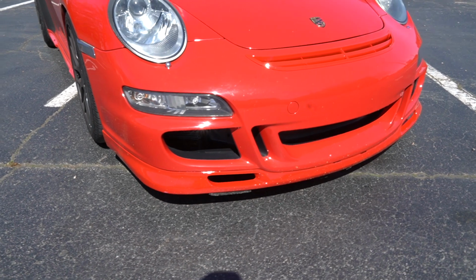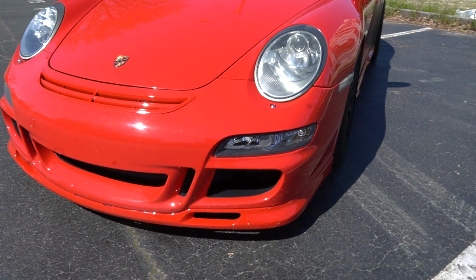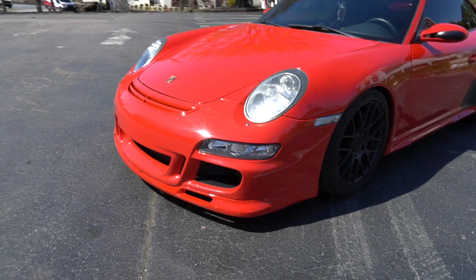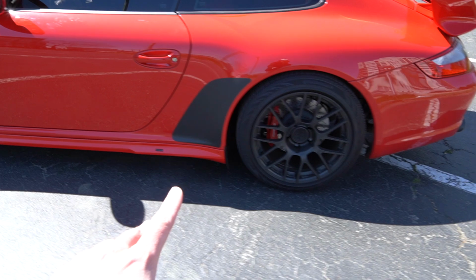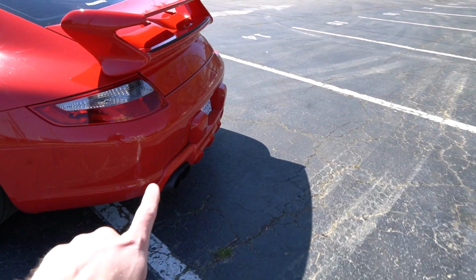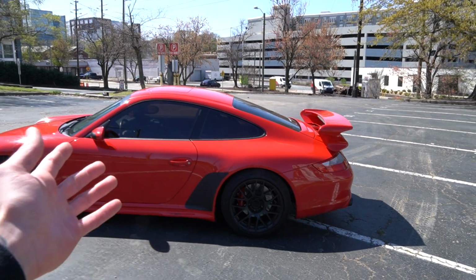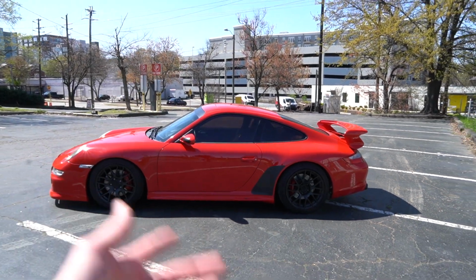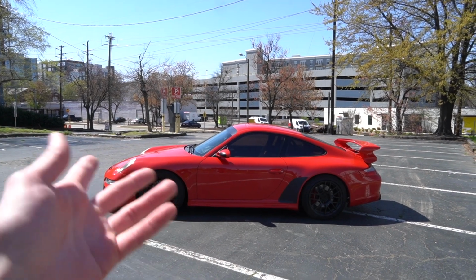Now this aero was black when I got it. I was not a huge fan of the black and knew I wanted it red as soon as I saw this thing pop up on Facebook Marketplace. Both the front lip, both of these side skirts, as well as this rear diffuser was black. And while it looked good to a lot of people, it did look like a race car. I am not going for a track car, race car look. I want this thing to be nice. I want it to be luxurious. I want it to be pretty, you know what I'm saying?